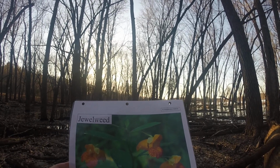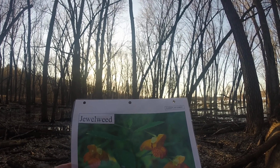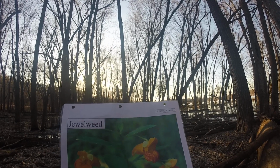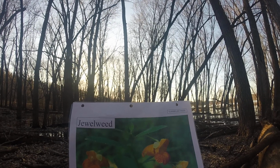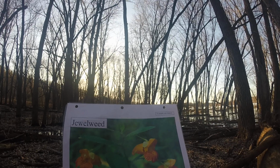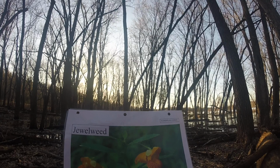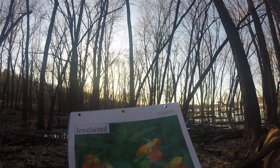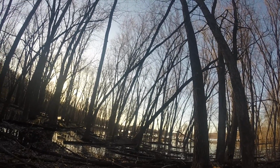One of the nice things about it is that you can squish its rather translucent stems and you can abate the stinging rash from your stinging nettle. So remember that next time you get into trouble with things like wood nettles or stinging nettles or perhaps poison ivy. Jewelweed is your way to get around that. It's a free way to kind of calm and salve that itching rash. Jewelweed or impatiens. So that's the floodplain forest.